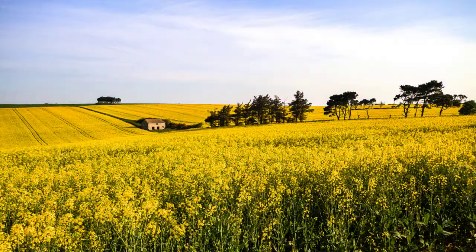So good luck on your rapeseed establishment for August 2022. Just be patient. I think it's going to be a case of not rushing into it too much this year, and hopefully once this moisture comes we can get some solid looking crops established.